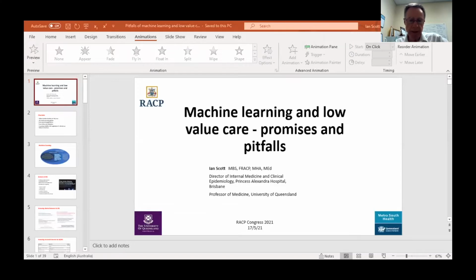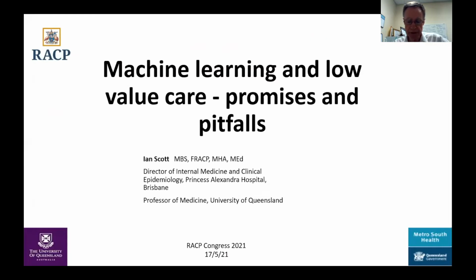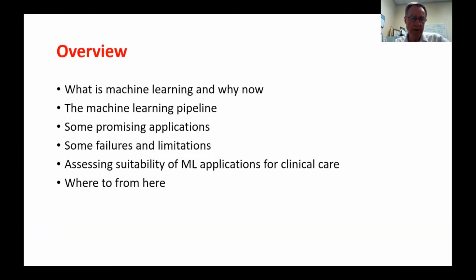And I think this is going to be a very interesting session. I very much look forward to the talk from our international speaker. So today what I thought I'd do is just give a bit of an overview of machine learning, what it is and perhaps what it isn't. And also then talk about what are some of the promising applications that machine learning is now looking at, what the actual machine learning pipeline is, but also perhaps consider some failures and limitations and things that we need to be careful about. And in that, perhaps look at a checklist that we've developed recently, trying to help clinicians and data scientists and others assess the suitability of machine learning applications for clinical care, and then perhaps talk about where to from here.